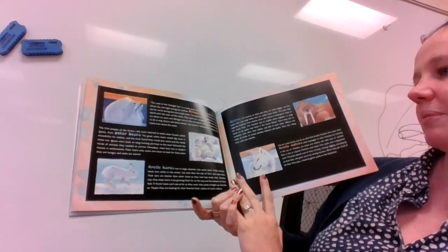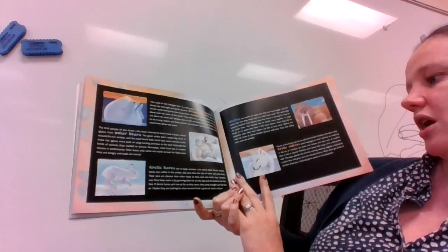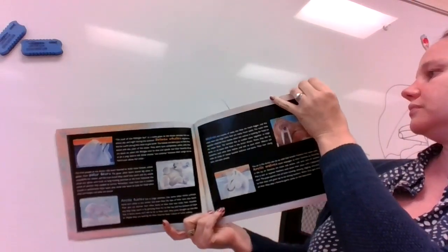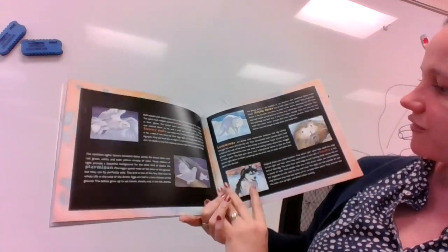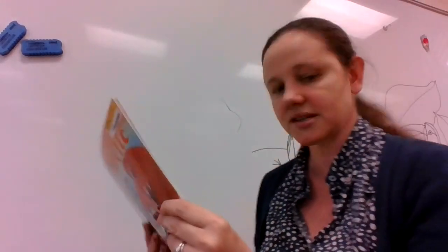So we have beluga whales and polar bears and Arctic hares and walruses and Arctic wolves. Let me turn the page. And snowy owls and foxes and lemmings and huskies. What a neat book. Isn't that fun?